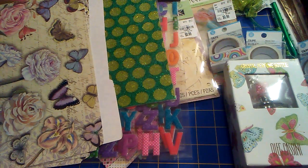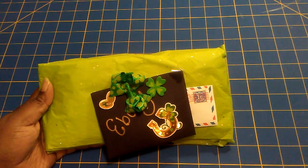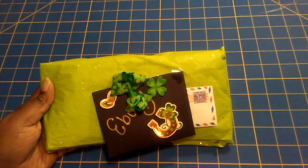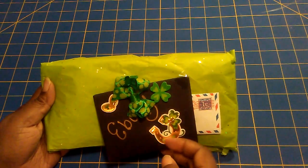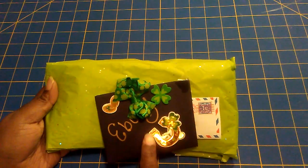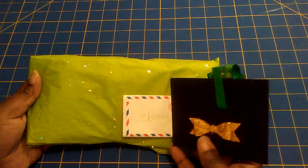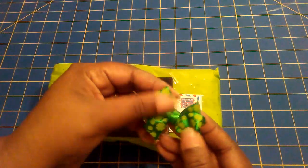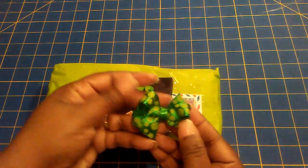Let me slide this stuff to the side so we can check out this pocket letter. Look at this, guys. Look at how cute this is. This is totally adorable. Thank you, hon. Look, it's so pretty. Look at the little bow. She has the little stickers. She has like a, it's on a little clamp. Oh, this is too cute. I'll be able to use this. Look at that. Thank you.